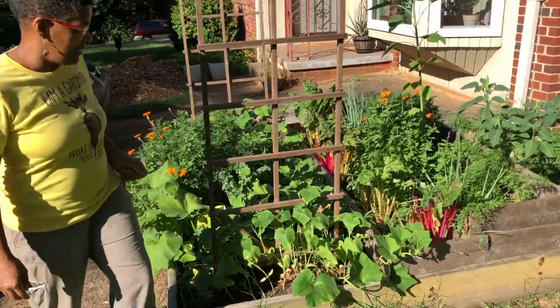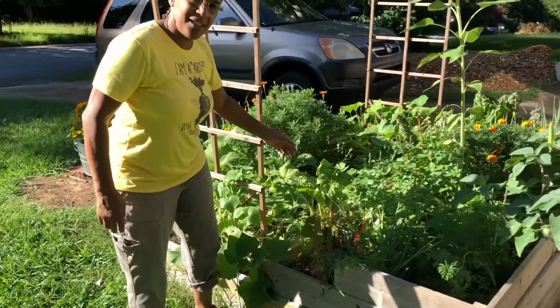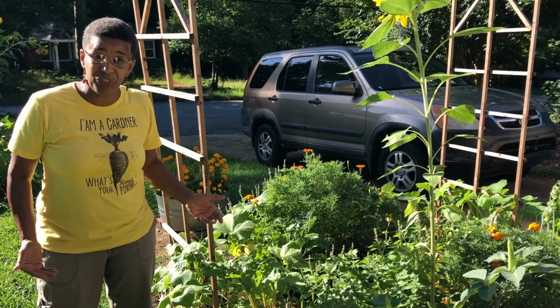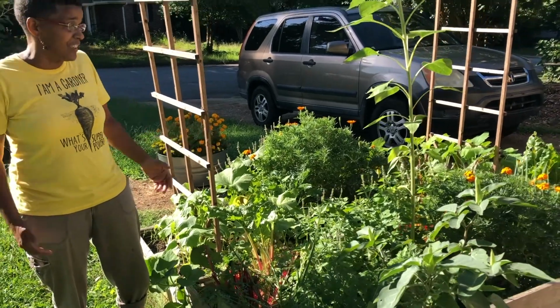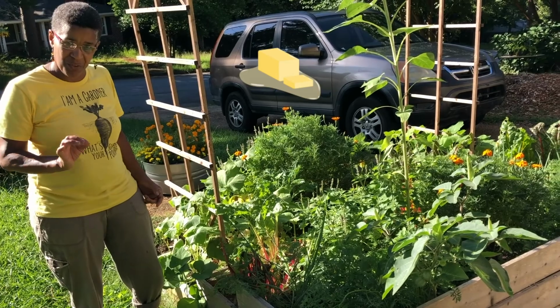Over here we have chard, which got attacked by a little wormy creature. Sometimes it's really hard to find what's eating your food, but I did find a worm and I plucked him off, and I was very happy about that. But the chard is really good, it's delicious, and it cooks real fast too, with butter, of course.